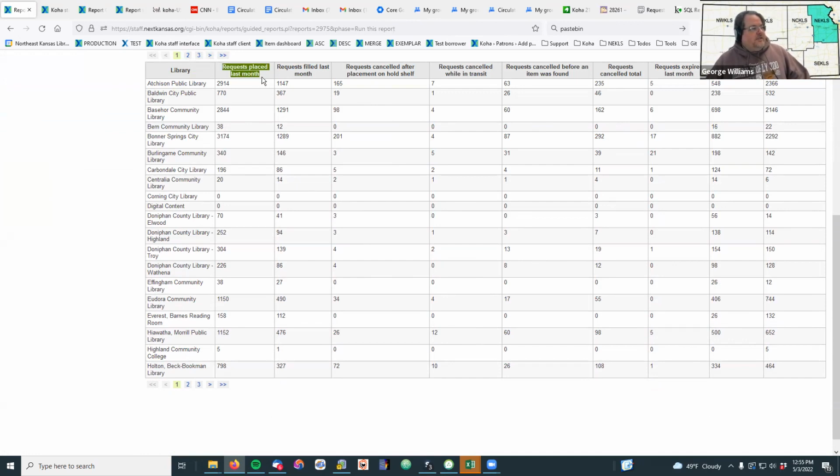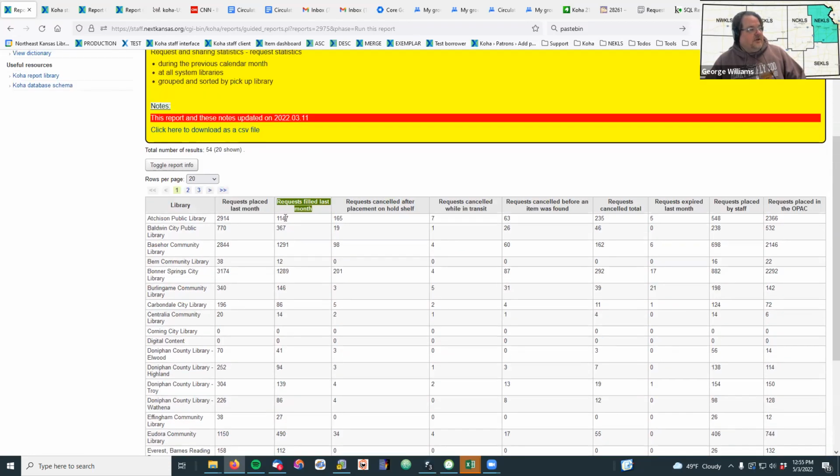And the thing that the library directors here always have trouble with is requests placed last month, meaning how many requests people placed last month, versus requests filled last month. That number is always different, and it's always substantially lower, because that's how many were actually checked out last month. It doesn't matter when they were placed. They could have been placed a year ago.